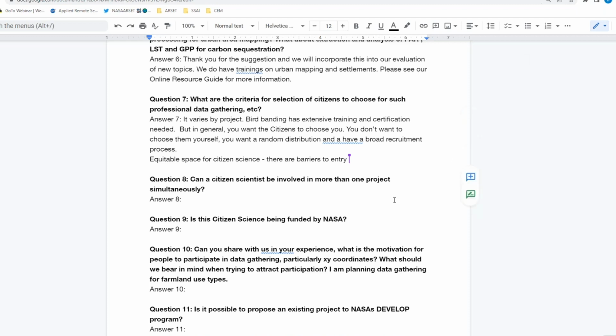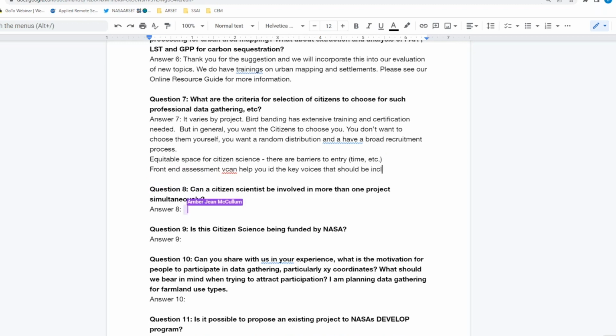And the front end assessment when you're designing a project, I see down below there's some other farmland use types questions. A front end assessment can help you identify who are the key voices within that community that should be included. And where do they like to enter data? Do all those farmland use type people involved in that topic area use cell phones while they're out there? Maybe, maybe not. And so with the front end assessment, you can really try to wash away your own preconceptions of that community and listen to them first.